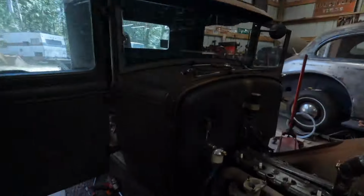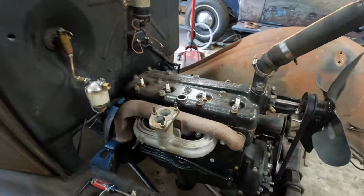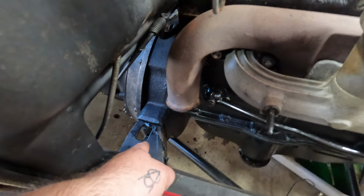All right, so the engine is in. Probably the hardest part is trying to get the two bolts on the motor mounts on each side lined up. But we're in, we got all the bell housing bolts in. Front motor mount is on, so now we just get to hook up all the accessories. All that's left is everything else.